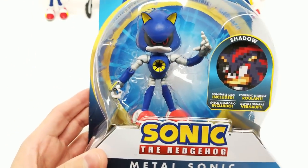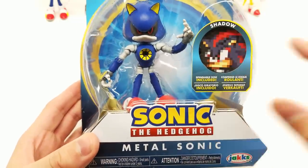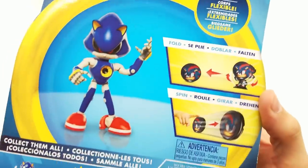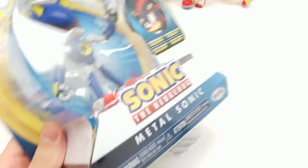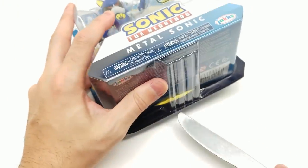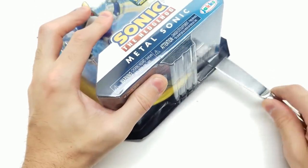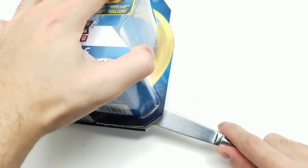And last but not least, we have Metal Sonic. And Metal Sonic looks pretty awesome. And look at this shadow disc right here. So that looks outstanding. And, ooh, saw that coming. Let's get Metal Sonic out. There we go. This one's just cutting through like butter.